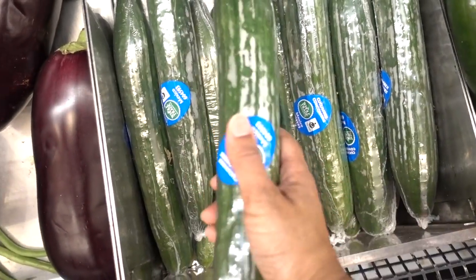Grab a cucumber, because we like that. Oh boy, I'm mixing up stuff here. I haven't really decided what I'm gonna use for what. I probably didn't need all of these bags today, but you know, that's how we're rolling.